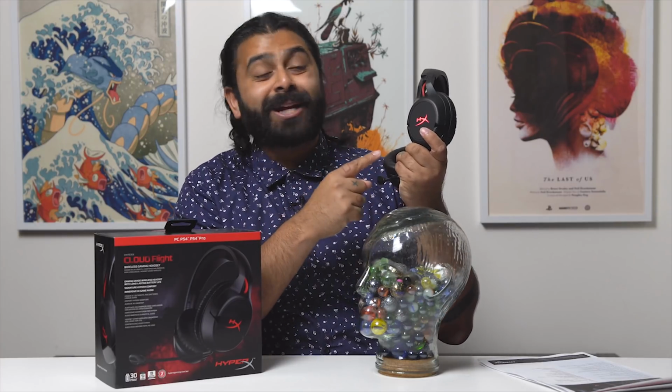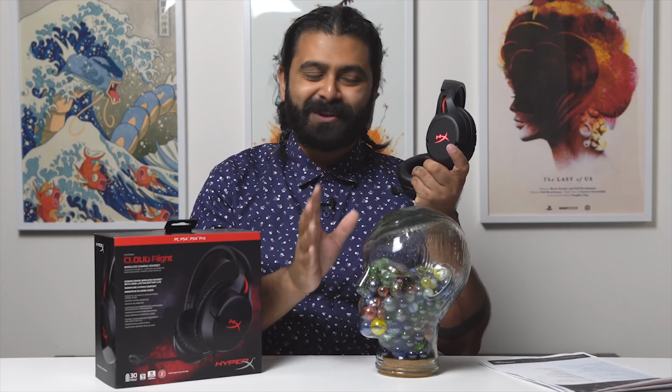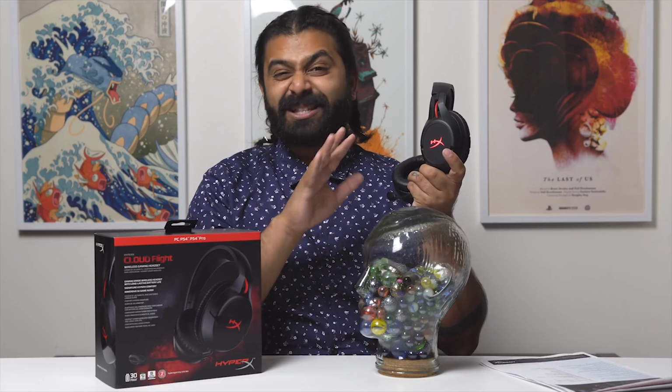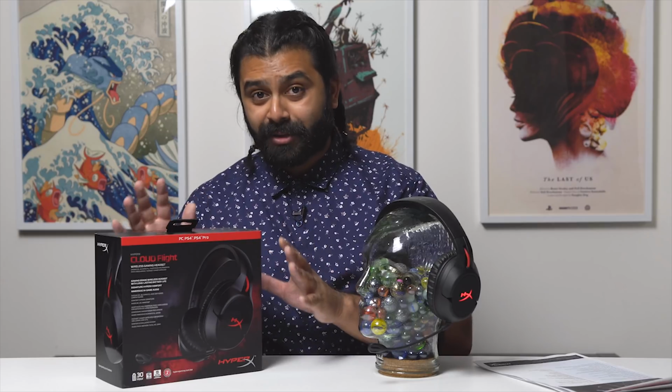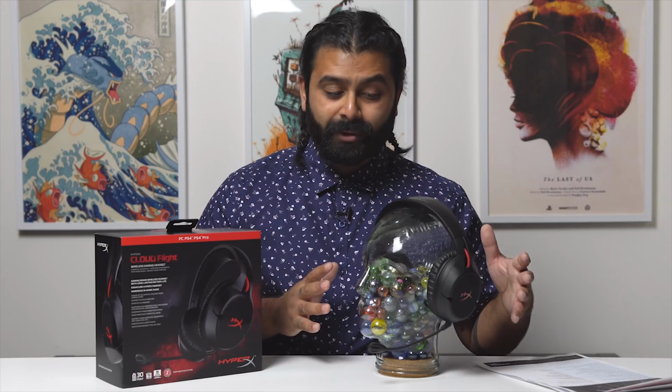So you would have noticed right here, the ear cups actually light up. However, it isn't RGB. You only have the single color, and you can only pulsate it, and that's pretty much it. You can have it on or off, or in this pulsating mode, just by hitting the power button right here, as you can see. Now they say on the box you can get up to 30 hours of battery life. I haven't been using it long enough to see the headset actually last that long, but so far it's been going really well, and let's take their word for it.